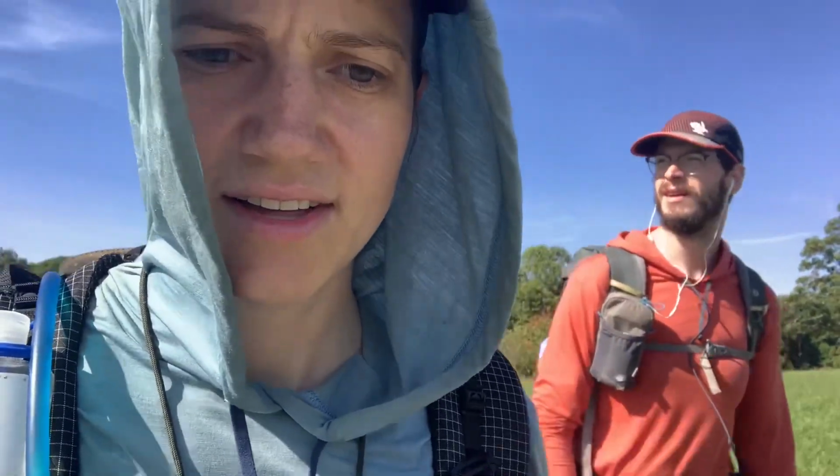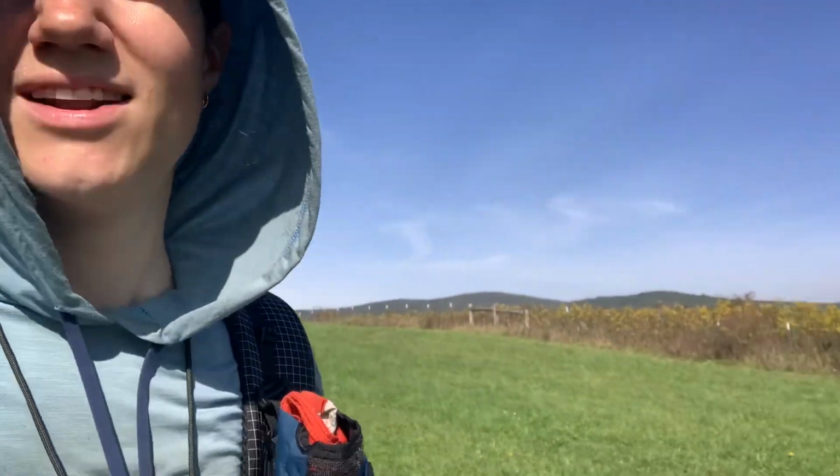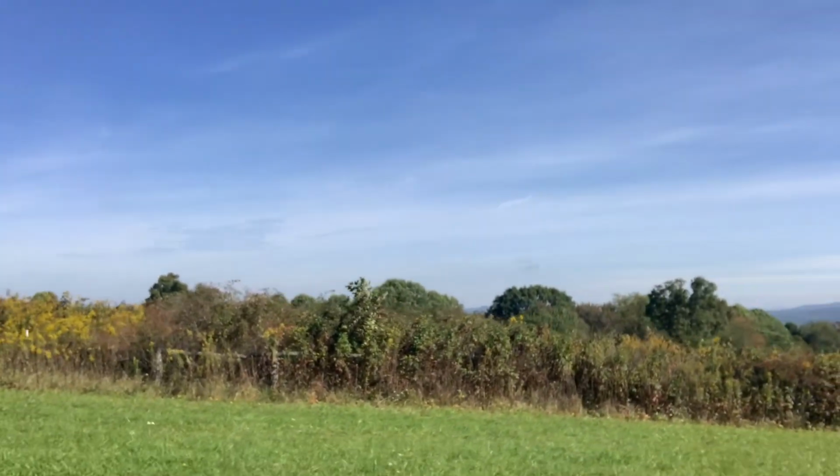So we haven't been feeling very well for the last couple of days. So we've got a shuttle waiting for us. We're gonna go to a hostel and take a much easier day today. But we're really excited to be in Tennessee because it's beautiful, you know? It's really nice. And the elevation profile for what's upcoming looks pretty mild, knock on wood, compared to what Virginia was in a lot of ways.